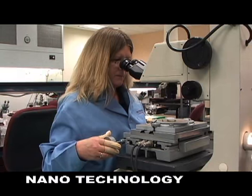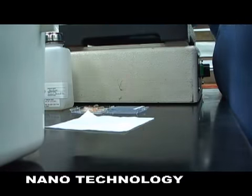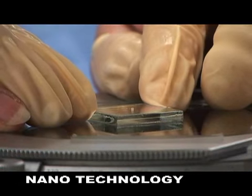Access Optics specializes in a rare form of nanotechnology. In fact, they're the only ones in the U.S. who have the capability. And they're located right here in Oklahoma.